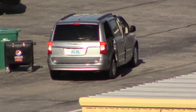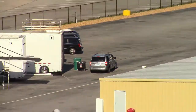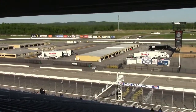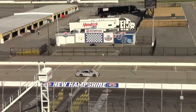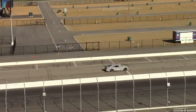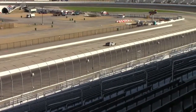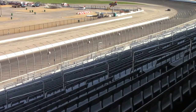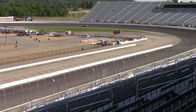Just a quick little thing here. Team members getting into a minivan. They are going home. I'm not sure which team that is, but those guys, I believe, are packing up and saying bye-bye. Nice knowing you. See you tomorrow. With about 7 minutes left in the session, Jimmy Johnson has pulled out.